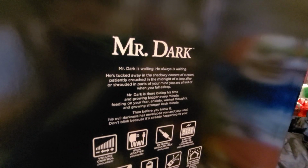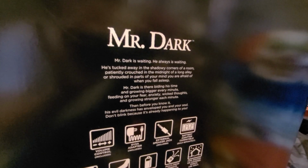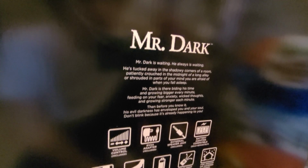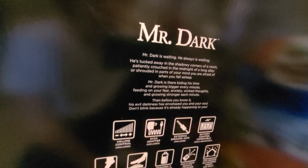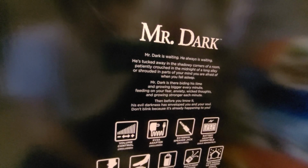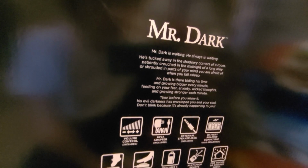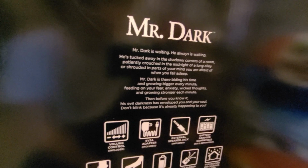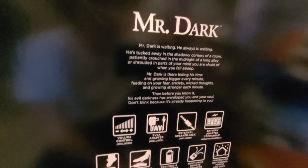It says, Mr. Dark is waiting. He is always waiting. He's tucked away in the shadowy corners of a room, patiently crouched in the midnight of a long alley, or shrouded in parts of your mind you are afraid of when you fall asleep. Mr. Dark is there, biding his time, and growing bigger every minute, feeding on your fear, anxiety, wicked thoughts, and growing stronger each minute. Then, before you know it, his evil darkness has enveloped you and your soul. Don't blink, because it's already happening to you.